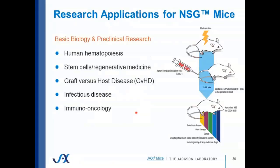Next, I would like to give just a few examples of researchers who have used humanized mice for various research applications. Please note that this is just a small sampling of research that we find particularly compelling, but we do curate a comprehensive list of publications on NSG mice on our website if you'd like to see how other researchers are using them.